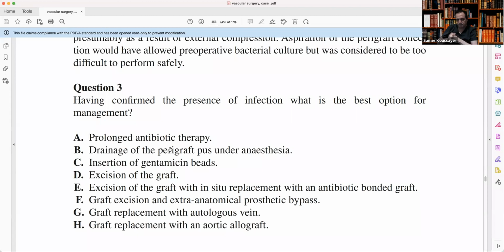Insertion of gentamicin. It's also not definitive. Next option, excision of the graft, yes, but we need to do another graft. Can you do only excision without any bypass? No, because he already has a symptomatic lower limb. Okay, but I see some people get away with just excision without any bypass, but it's not the best thing to do. He came with occlusion.